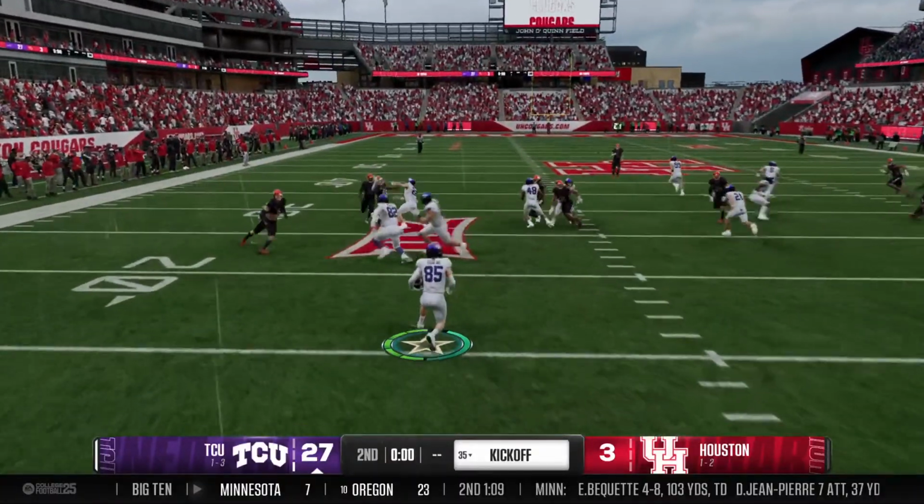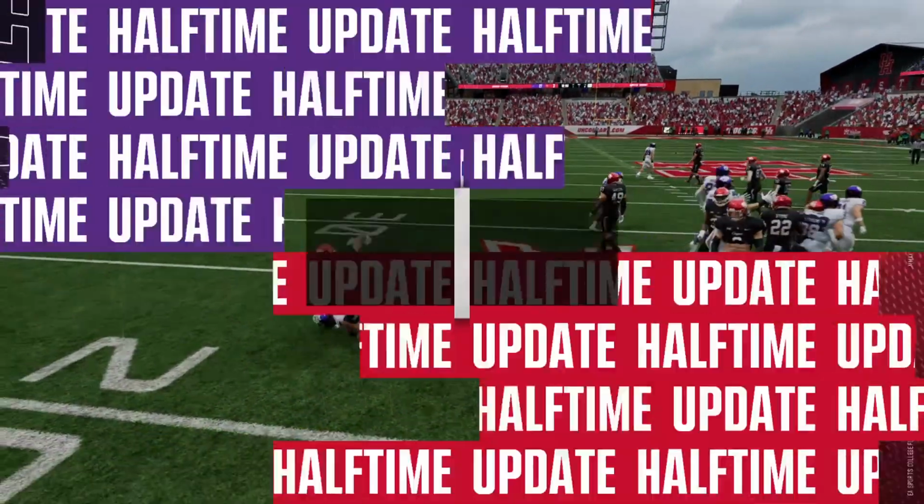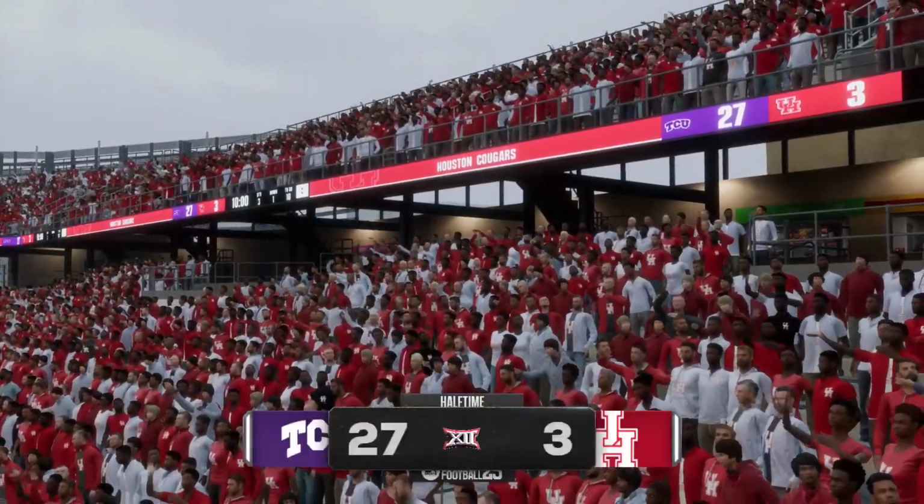To the grip. From inside the 10-yard line, he'll bring it back. I need 17 back, baby. And that is the end of the first half. That's the end of the second quarter. That means it's time to join Kevin and our halftime update.